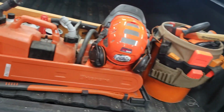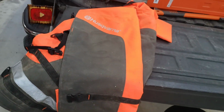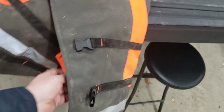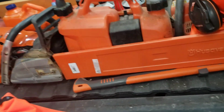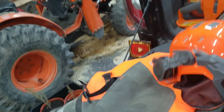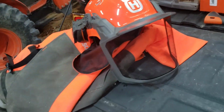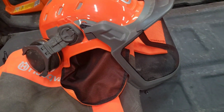So obviously, you're going to want to bring your chaps with you. I do recommend the chaps that wrap all the way around your legs. I've got another pair, and I've also got scars to prove why you want these types of chaps. Also recommend a good helmet. Get a helmet with a face shield and ear protection. I do always add extra ear protection. I'll get to that towards the end of the video.